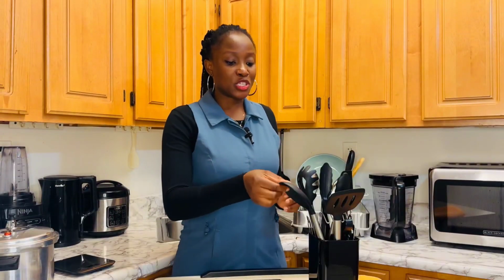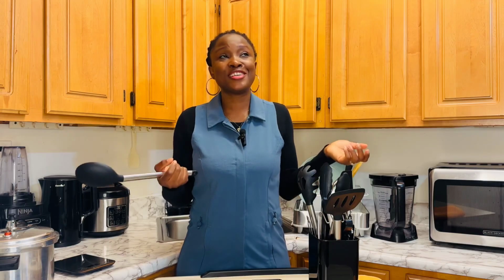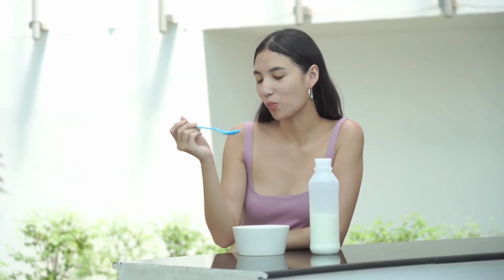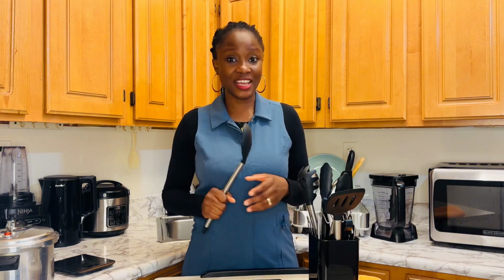So I'm going to start with the spoon. I believe that the spoon is the most important kitchen equipment. There is no kitchen without a spoon, in my opinion, because you need a spoon to serve food. Even if you're not cooking in your kitchen but you buy food or people supply you food, you need a spoon to serve your food. You need a spoon, an eating spoon, you need it to feed yourself. So I believe that the kitchen needs a spoon, and a spoon is an essential equipment that you need in your kitchen.